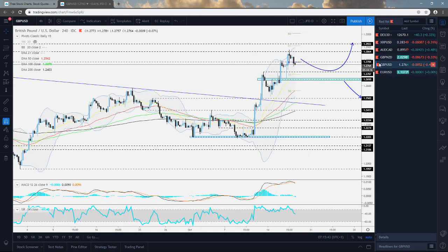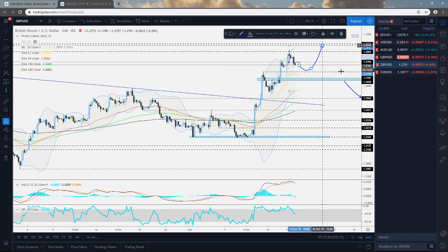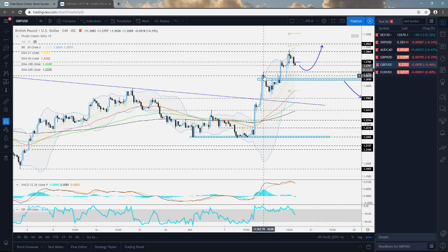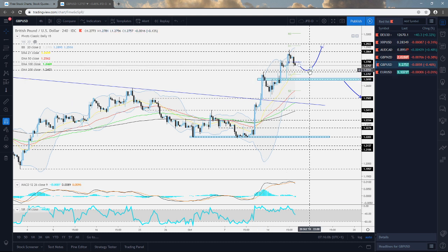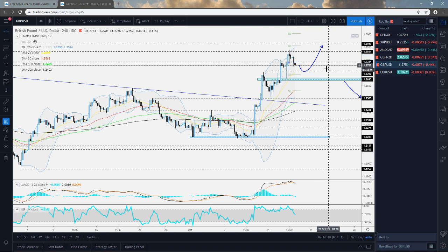GBPUSD is also having a bit of a retracement. This is what I talked about yesterday as well, and this is what we're seeing right now. We are seeing this correction, but be very careful near the 1.2707 zone, because if it holds, that's basically the high of the 11th of October, the high of last week. If it holds, we could see another round of buying. The bulls could take advantage of the lower rate, and we could see this one pushing to the upside.